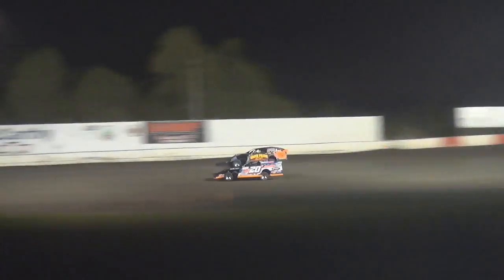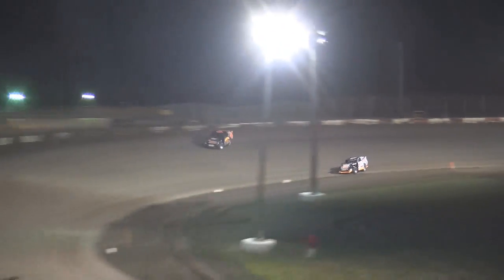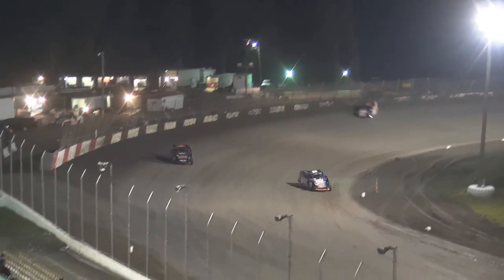Hot on his heels into turns 1 and 2. They're side by side with Sanders all the way on the bottom and Sobbing up top. Even down the back straightaway into 3 and 4. Sanders works the hub of the racetrack once again with Sobbing continuing to pound the cushion. New leader this time by, it's Rodney Sanders in car 20. So Sanders takes over here on lap number 19.